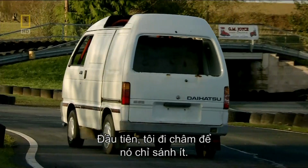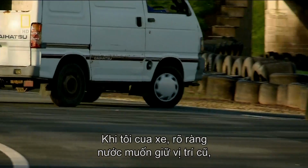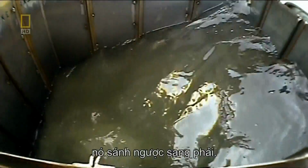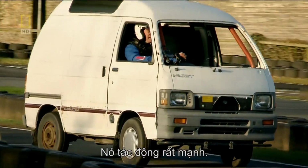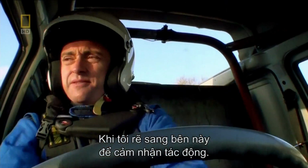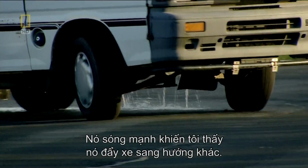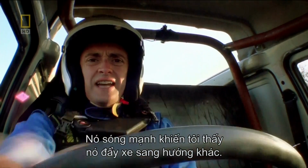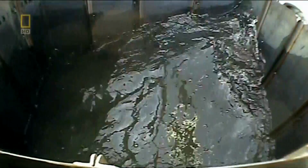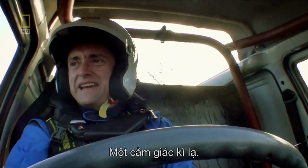First, I took it slowly, to ensure just a little bit of sloshing. As I turn into the corner, obviously the water wants to stay where it is and sloshes off to the right. Ooh, it does, yes, it is sort of affecting the way it feels. If I go this way, and then this way... Ooh, yeah, it's sloshing. I can feel it suddenly jerk the vehicle in a direction other than the one in which I want it to go. I don't know whether it's me driving or the tank of water. That's a strange feeling.